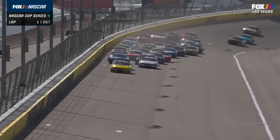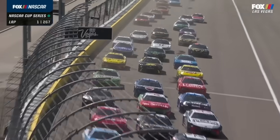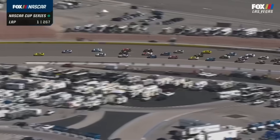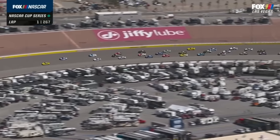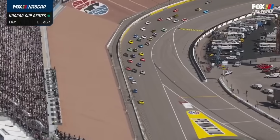There's all that apron down there. It's very enticing, and you're going to see them 3, 4, and maybe even 5 wide today on the restarts. Already a lot of 3 wide. How about that? We're in the Nevada desert, so the sand blows constantly. It'll be there on that back straightaway.